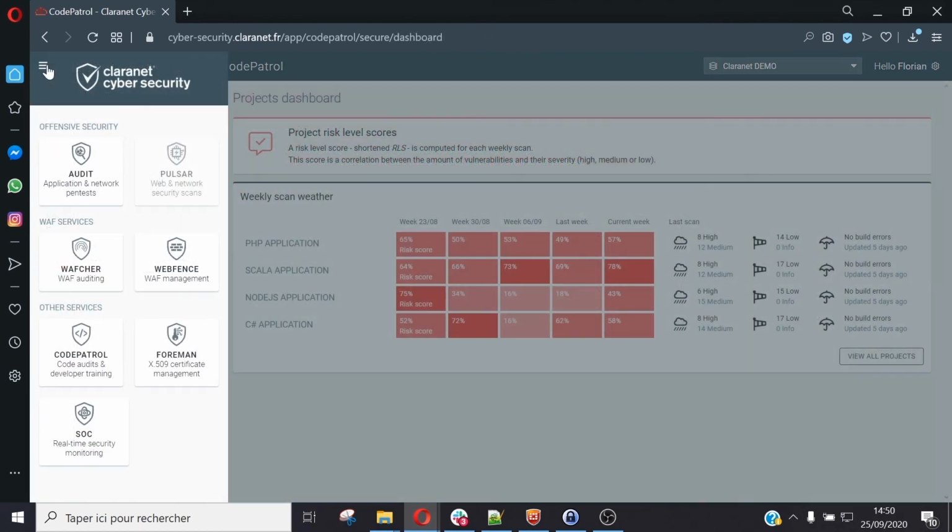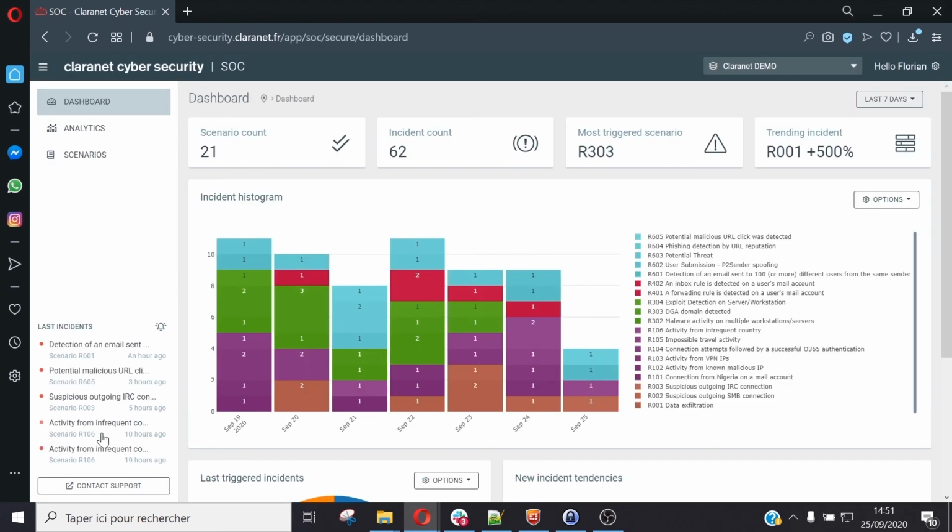We will now focus on the last application for this video, the SOC application. The SOC application allows you to follow the latest security trends across your organization's infrastructure, and it's included in the Claranet Cybersecurity SOC package. Our experts configure multiple detection scenarios on your servers that can detect suspicious security activities and trigger alerts. You may see these alerts on the SOC dashboard with other useful information.